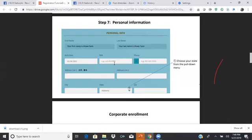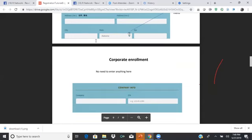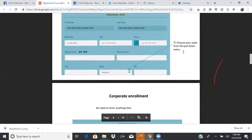Social security number or country code is going to be 9 digits. Let's put 9 digits right there. If it's more than 9 digits, maybe leave a digit off. Just put 9 digits right there. Phone number, exactly how they tell you to do it. Address, address two. Really, you probably just put one address. The address in there, city, state, zip, and then choose your state from the pull-down menu.